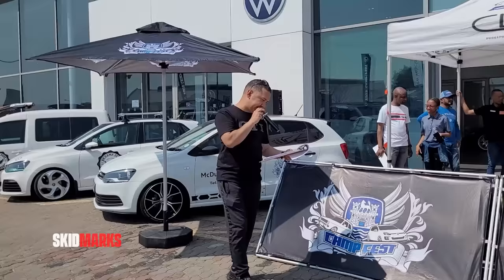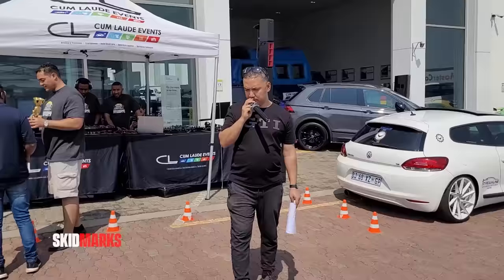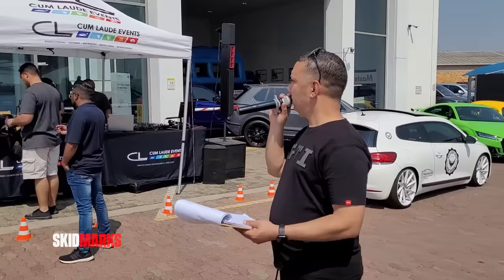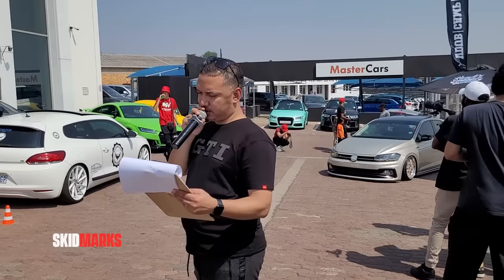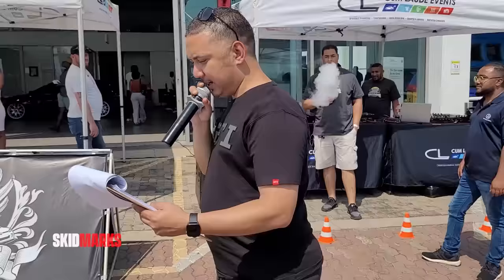Best showroom display vehicle. So the dealership have invited a few customers to put their cars, not necessarily competing, but part of the display and attraction here today. Those are some neat car builds on the inside of the showroom floor, and they've decided to award one of the customers with a prize for best showroom display car. That one goes out to. It's a tough decision, there's a lot of nice cars inside, right? But goes out to the white 8R from Bear Cafe, Sean Mulu. The white Golf 8 on the showroom floor.